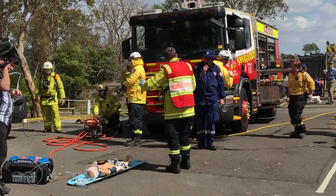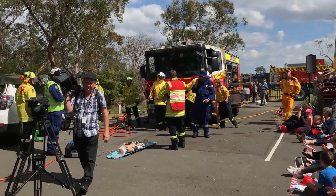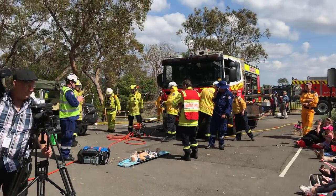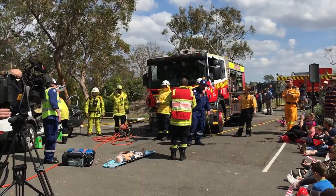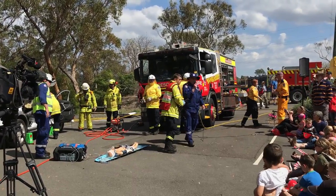Ladies and gentlemen, could you put your hands together for the firefighting crew of Station 33, Brett Laprini, and the firefighters from Engadine Rural Fire Service. Thank you very much. Any questions from the audience, please?